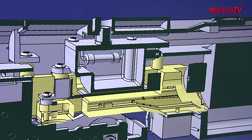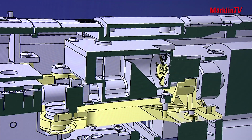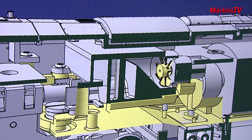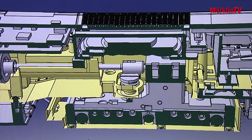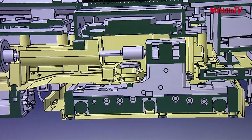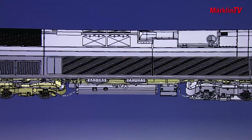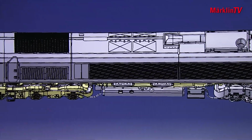The Märklin technicians had to get creative to make this function possible, and we can't wait to see the results. Thanks to the MFX Plus decoder, the World of Operations mode is available on this model. The engine comes with a great deal of separately mounted parts. It will be released in several different versions.